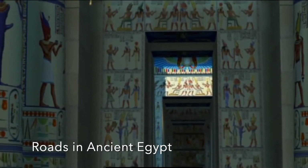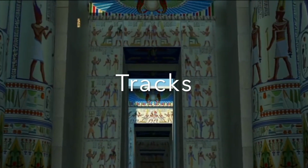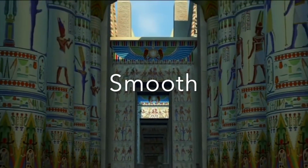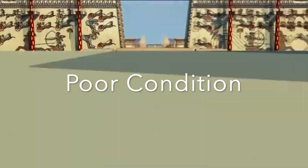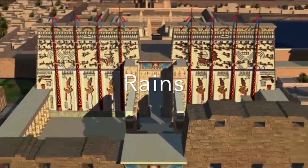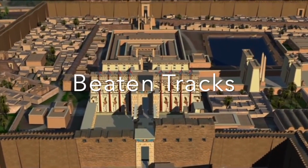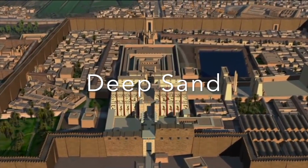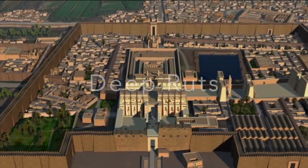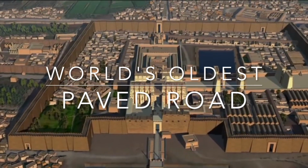Roads in ancient Egypt. Many of the roads in the desert are maintained tracks. Some tracks are surprisingly hard and smooth. Generally, they are bumpy and in poor condition. After it rains, they often become impassable off the beaten tracks. People on the move have to deal with deep sand, deep ruts, big rocks, and dust.